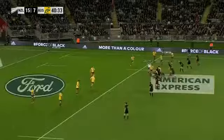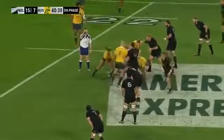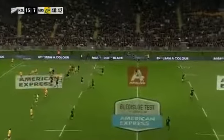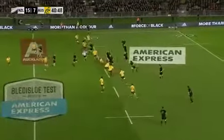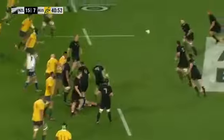Here's Coleman. Two very big second rowers, both happy to carry the ball too. As Phipps makes the kick. Oh, it's hit him on the scone, and it's been snapped up. Dagg lost it completely. But because it hit him on the head, obviously it wasn't a knock-on.